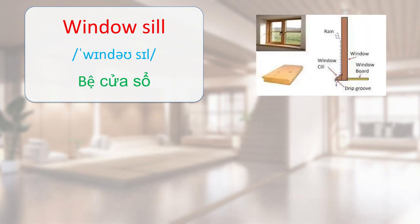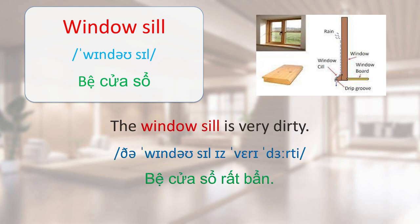Window sill. Bệ cửa sổ. Window sill. The window sill is very dirty. Bệ cửa sổ rất bẩn. The window sill is very dirty.